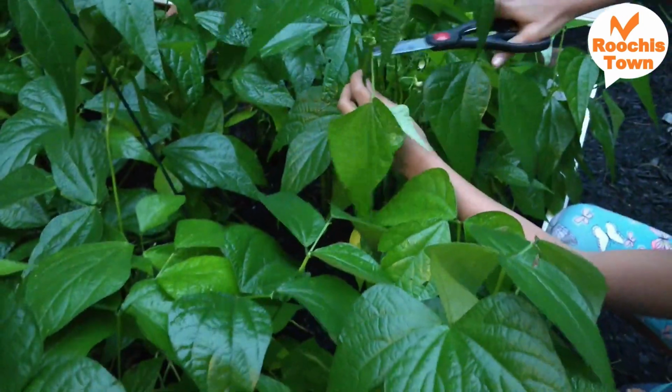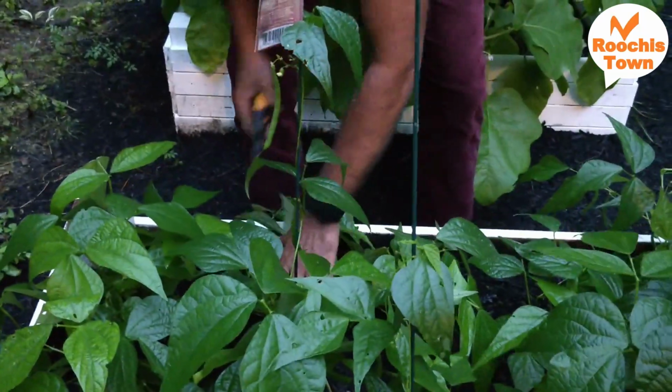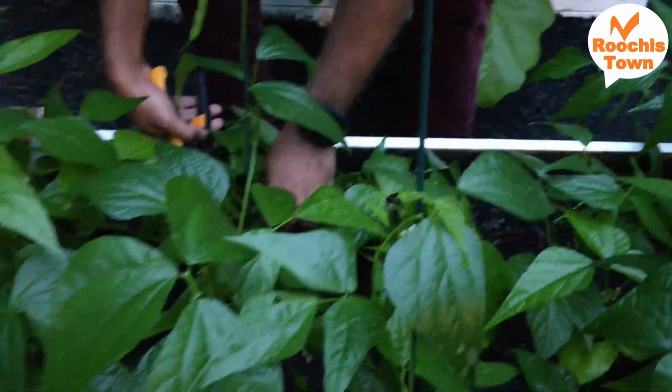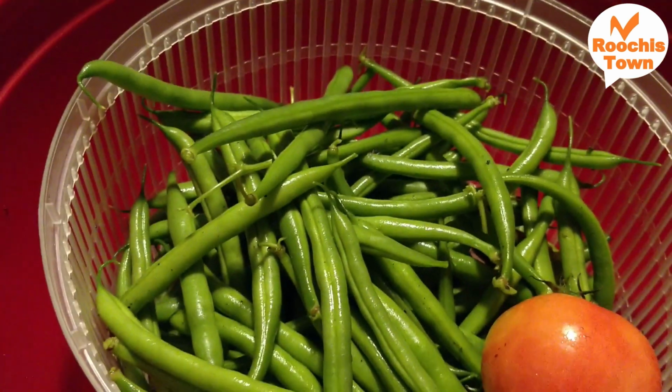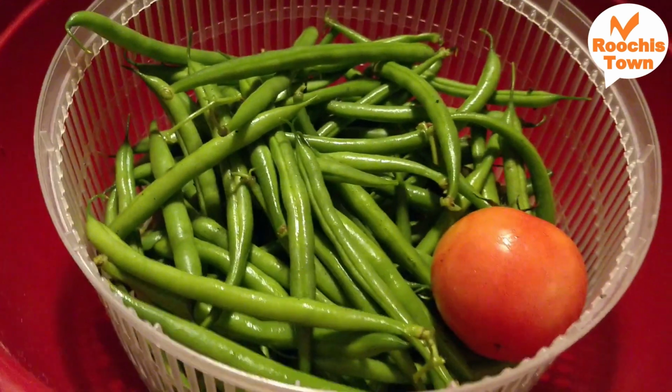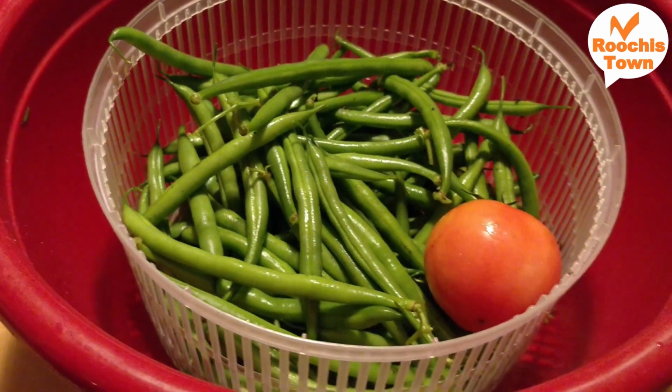So these are the beans. Here we are harvesting the beans. These are variety of beans plants, and they gave very good result. So within like 40 to 45 days, it started giving the beans, and every 2 3 days I used to pluck them. So as and when I wanted to cook, I used to pluck the beans directly from the plant, and I used to cook them. And at a later stage I even froze them as well.